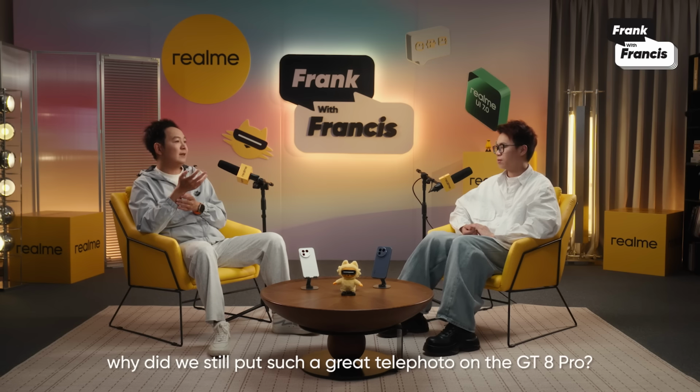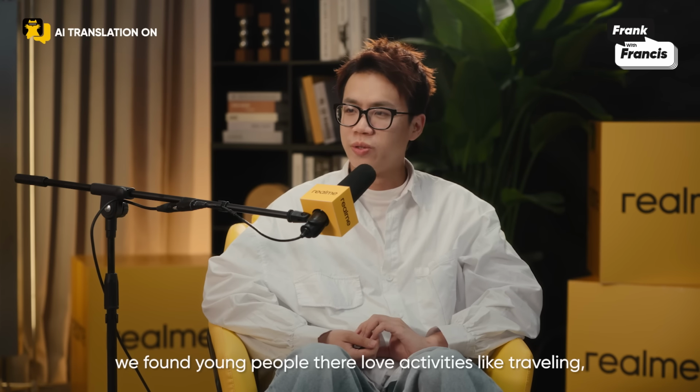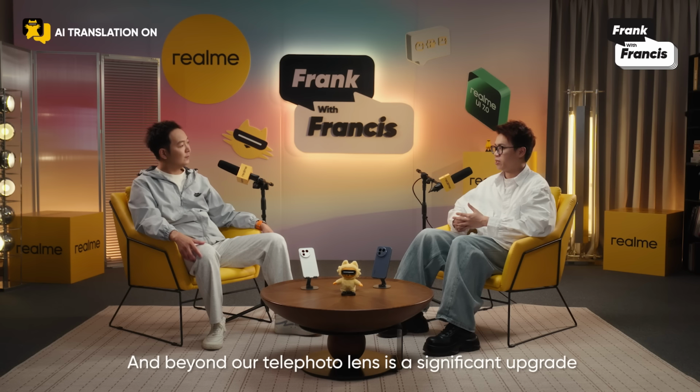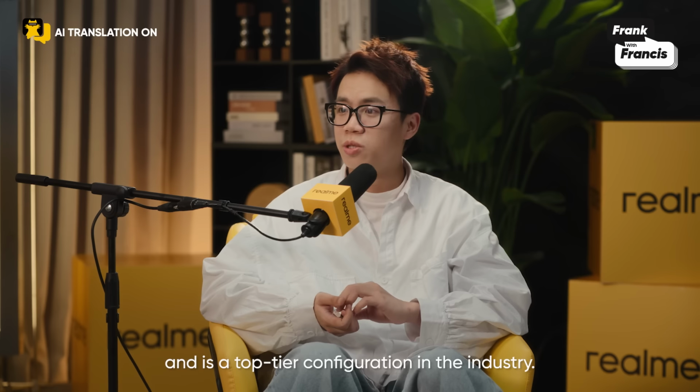So, since we have spent 4 years with Ricoh GR on the collaboration, why do we still put such a great telephoto on GT8 Pro? Based on our research with global users, especially in India, we found young people there love activities like traveling, watching sports matches, and live concerts. There is a very strong demand for clear long-distance shots. We want to respond to that demand.